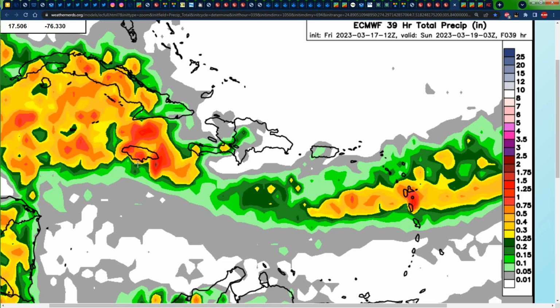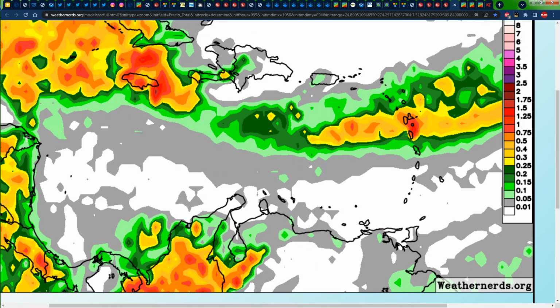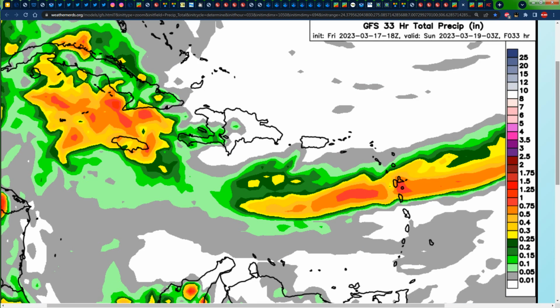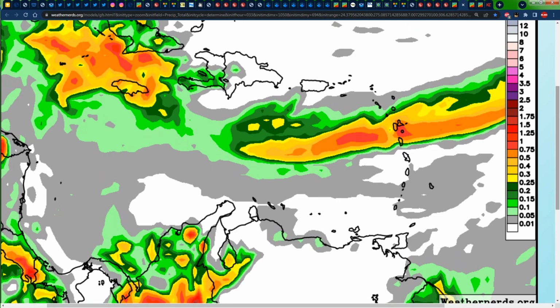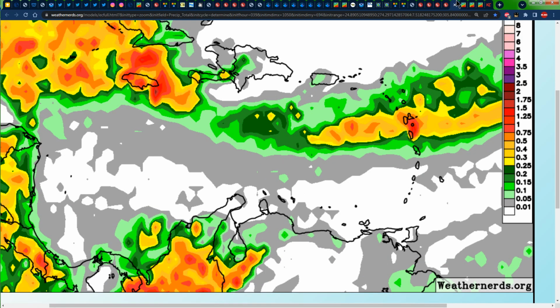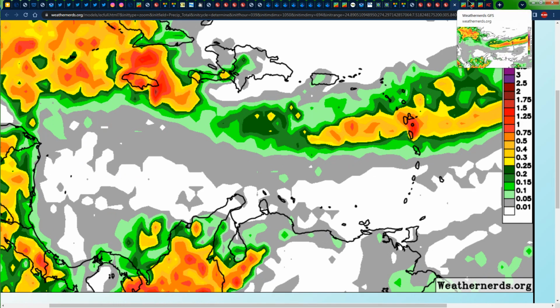We can see that rainfall across portions of not only Jamaica, but portions of Cuba, the Cayman Islands. We can also see, if we move southward, some rainfall, but not up to 1 inch across portions of Nicaragua and Honduras, maybe up to 1 inch across portions of Panama and Costa Rica, as well as portions of Colombia. And we see that on both the Euro and the GFS models. And we know that when we have consensus like this, the chances of it actually happening are much higher. We can also see some amount of rainfall right there on the GFS model across portions of Guyana as well.